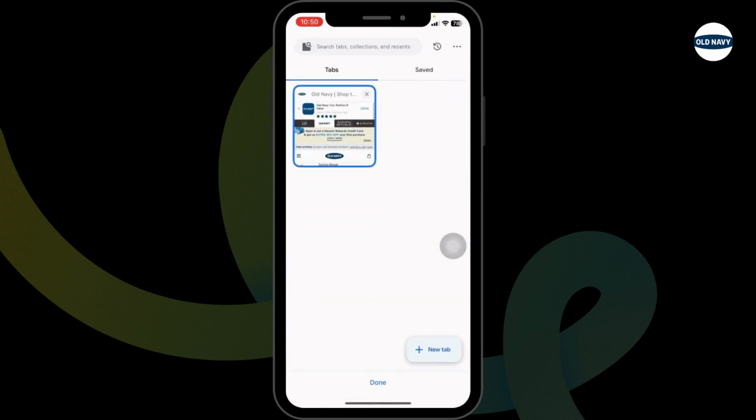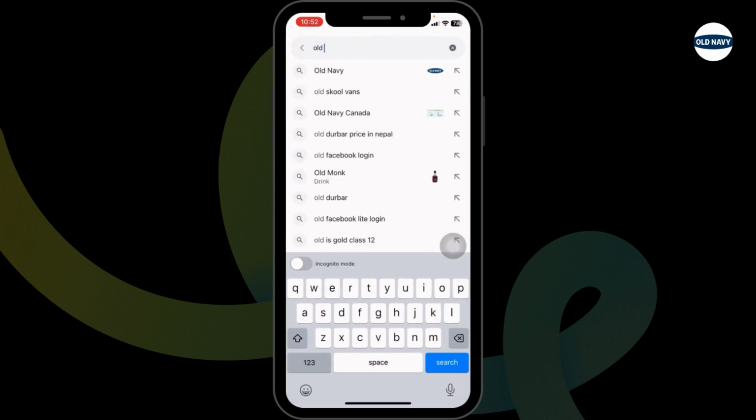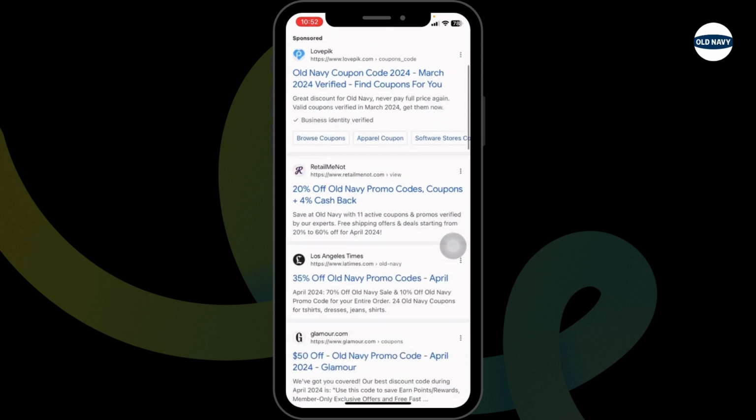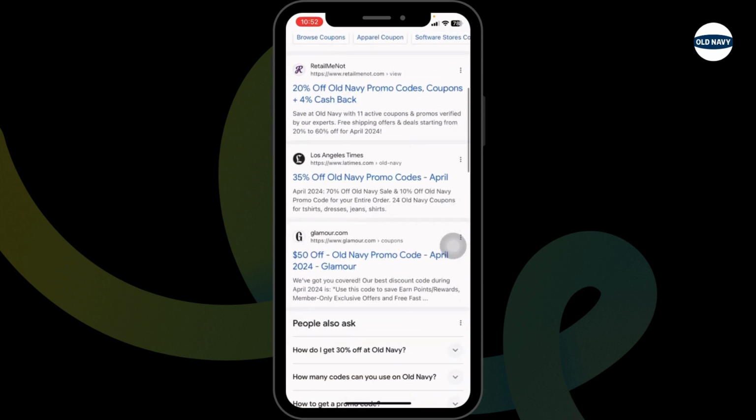For that, open a new tab. Now type in Old Navy promo code and search for it. Different website links will appear. Using any of these websites, you can get promo code for Old Navy. So go ahead and open any of these.